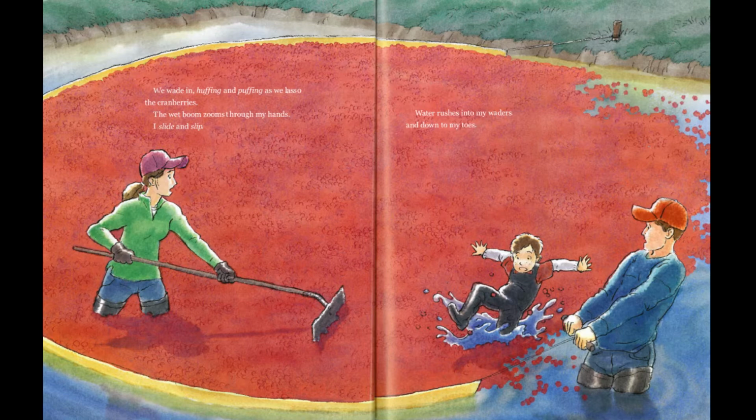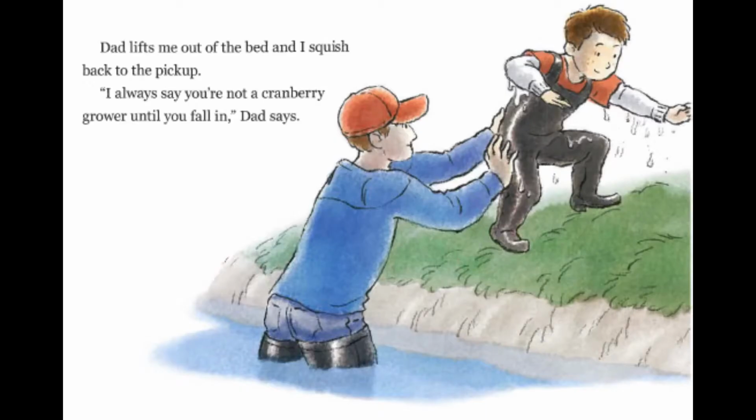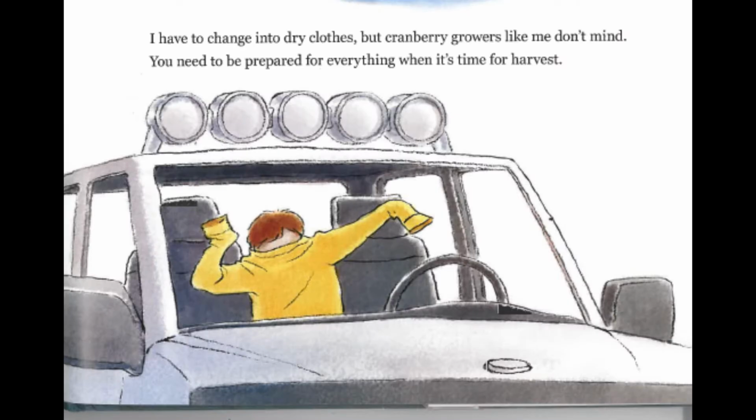The wet boom zooms through my hands. I slide and slip. Water rushes into my waders and down to my toes. As I fall, Dad pulls me back up and hollers, "Time for splashing." Mom laughs as she sprays Dad with a wet blast of berries. We splish and splash until the autumn air makes me shiver. Dad lifts me out of the bed and I squish back to the pickup. "I always say you're not a cranberry grower until you fall in," Dad says. I have to change into dry clothes, but cranberry growers like me don't mind. You need to be prepared for everything when it's time for harvest.